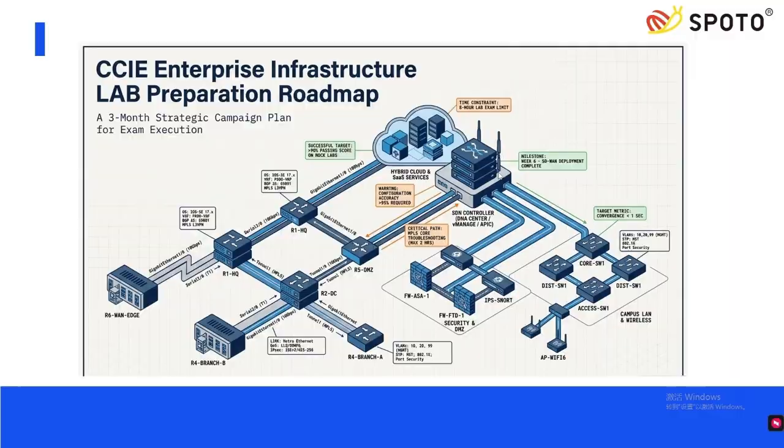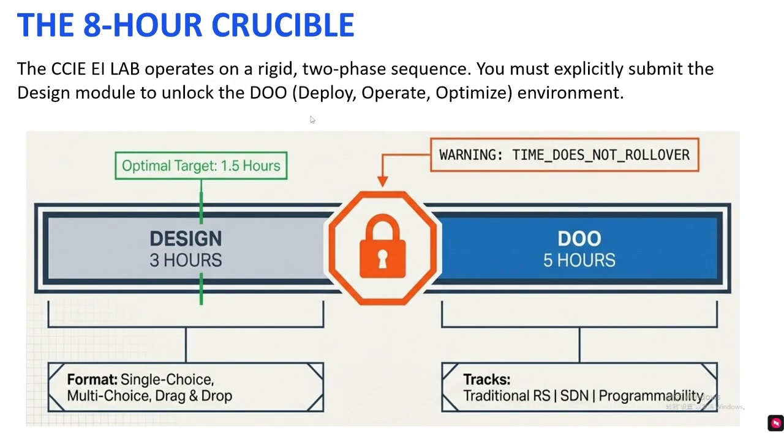Let's get started. First, let's talk about the 8-hour crucible. The CCIE lab is a marathon, not a sprint. So it's divided into 2 rigid phases. First is the 3-hour design module featuring single choice, multiple choice, and drag and drop questions. You must submit the design module to unlock the DO module. Remember, time doesn't roll over. Saving time in design won't extend your DO window. Our optimal target is finishing design within 1.5 hours to stay fresh for the 5-hour practical section.